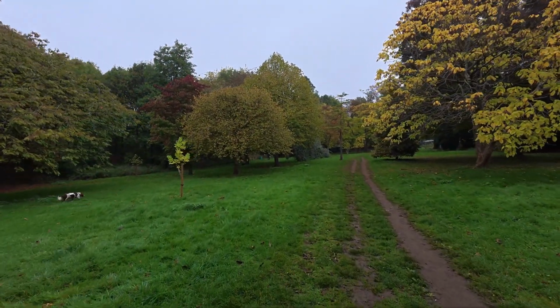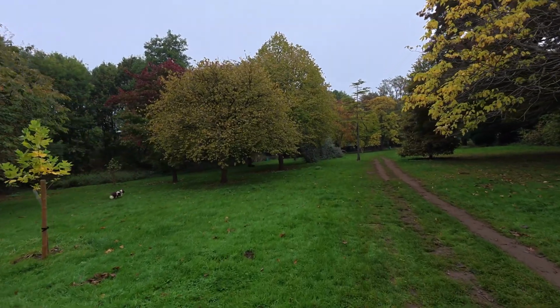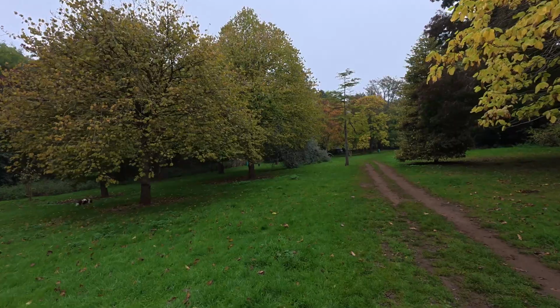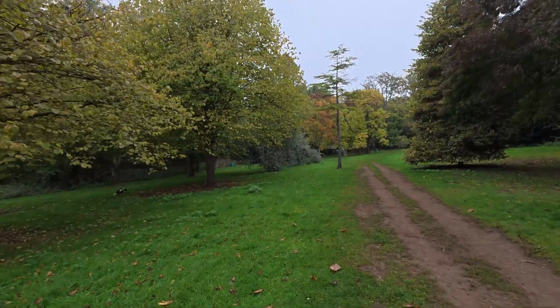Right, so we're going to re-enter the park now. As I say, we shall come in by the water chute and we'll go over the bridge and we'll continue around the main lake, everybody.